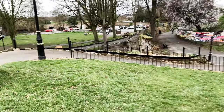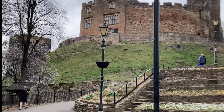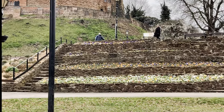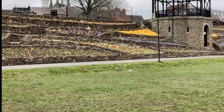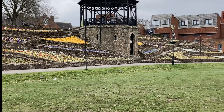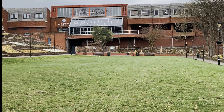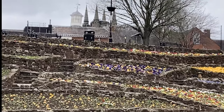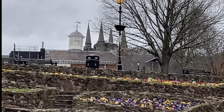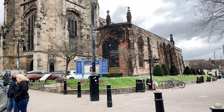Does it say? The castle. Oh, all the flowers. Past the bandstand, and there's a school party behind us. And that was the inside shopping centre. I don't know whether you can see, the church is in the background up there. There it is. And then this is the side of the church.